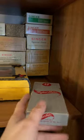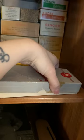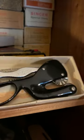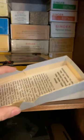And here are some pinking shears. They're a really unique design. Very, very interesting compared to what my regular pinking shears look like. I have a small video about these already on Instagram.